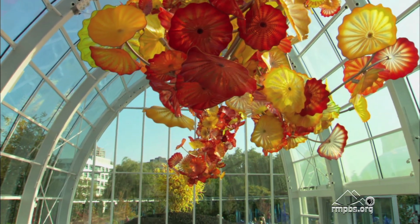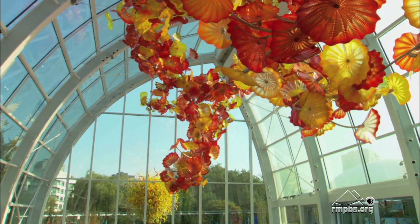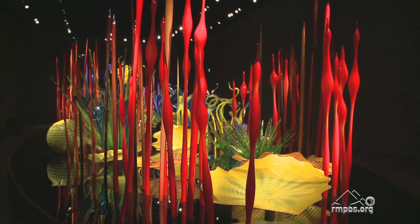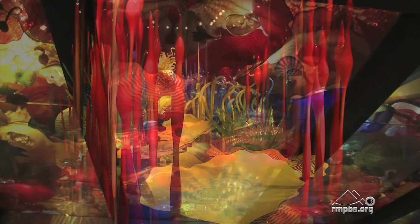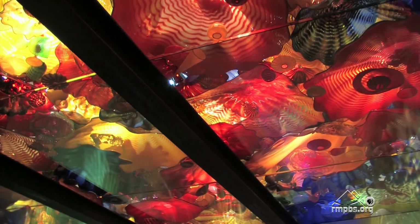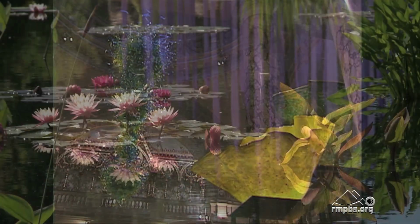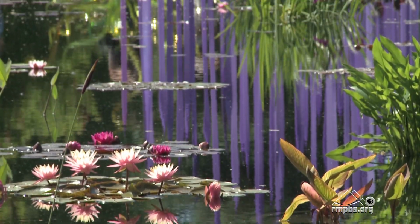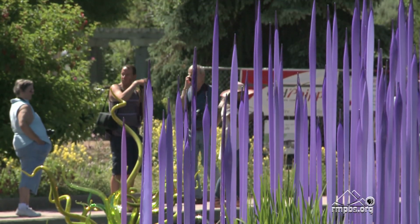Dale Chihuly's work shattered ideas that fine art and glass were incongruous. His techniques, brazen use of color, bodacious shapes, and outlandish size, refined over his 40-year career, have elevated glass to fine art status. His work appears in more than 200 museum collections worldwide, and this installation at the Denver Botanic Gardens is part of his ongoing project, Garden Cycle.